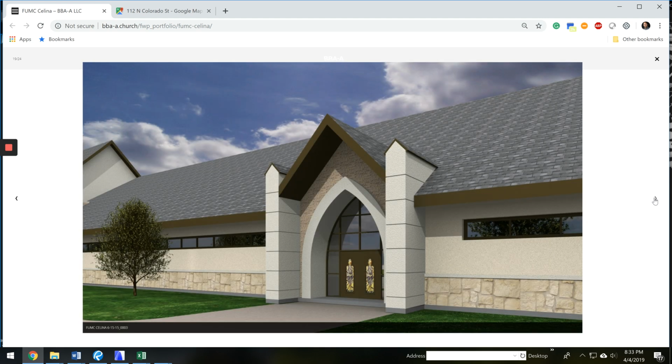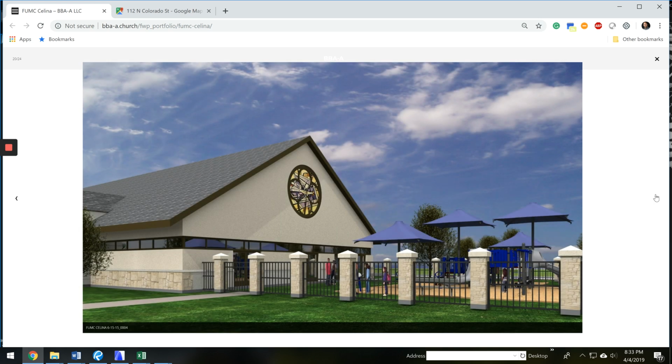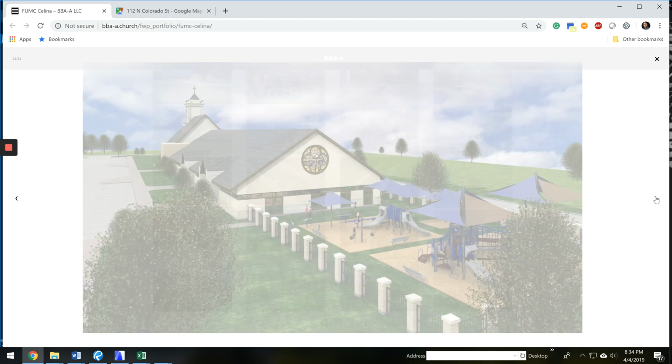And then the back, this is the preschool entry. So a dedicated entry for the church offices to the left and the preschool to the right. And then, of course, the phase 1 play area. And this is a beautiful play area, as it turned out. It's just so well done. Synthetic materials, handicap accessible, nicely protected, very secure, and yet open, shaded. It's just a very, very nice space.